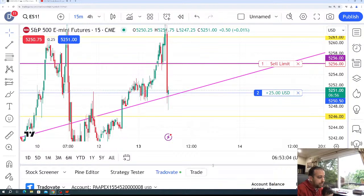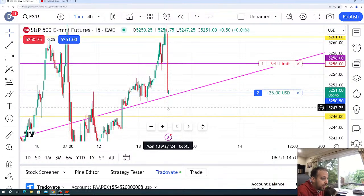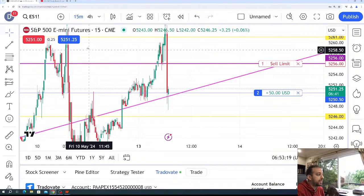And you've got to stay in this. And again, the trade is valid as long as this low holds. So if this reverses, comes back down and breaks 52.47.25, we're getting out. Easy as that.